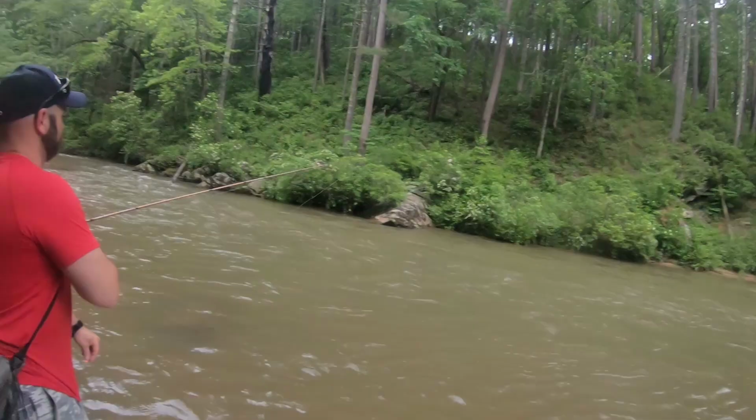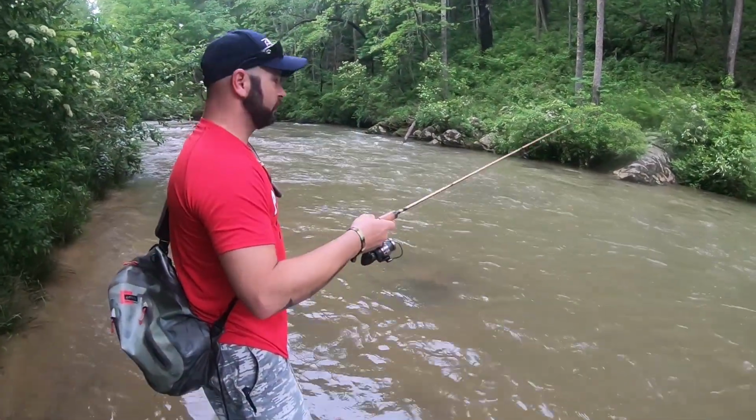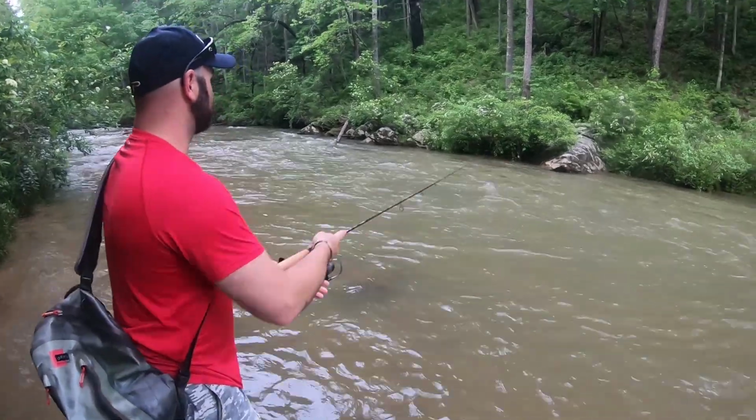All right, clearly we're in South Carolina right now. I mean, go Tigers. Okay, so it is about 7:30. We're gonna have light till about 8:30, and we're up here in the mountains, not far from Walhalla, trying to get into a couple trout here.